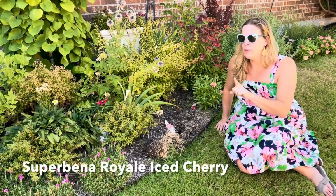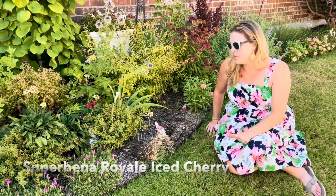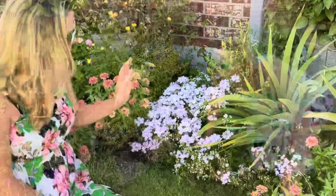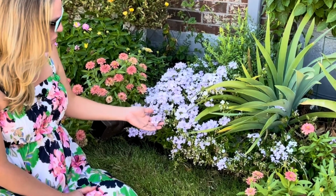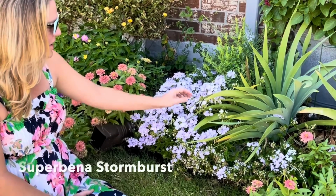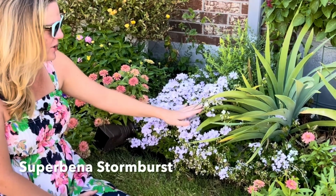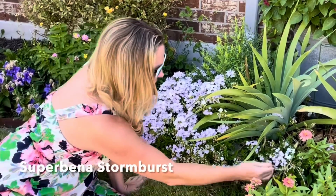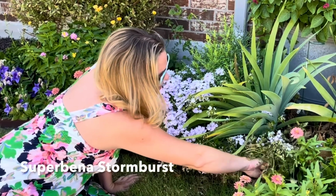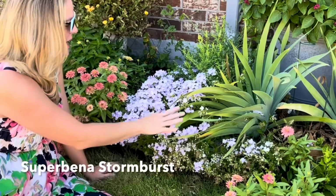Let me show you a Superbena that did do well, just for comparison, because Superbena does do well in my area. It's just this particular variety. So let me show you the other one. Okay, this guy right here is Stormburst Verbena by Proven Winners, and it has done beautifully here. This is one plant in here. I've already given it a trim back this summer, and it gave me a whole new flush of blooms. And I see a giant weed in here. Hold on, I have to pull this up. Y'all, look at that guy in there. Whew. Okay, and it's done really, really well.